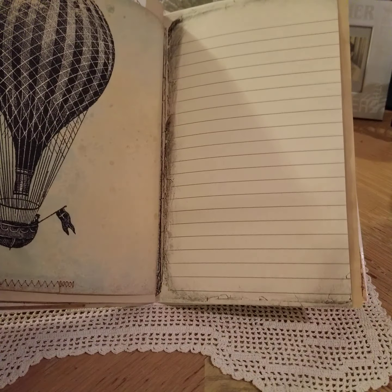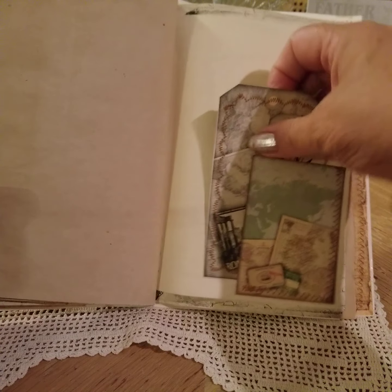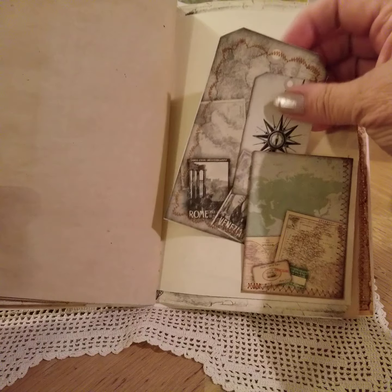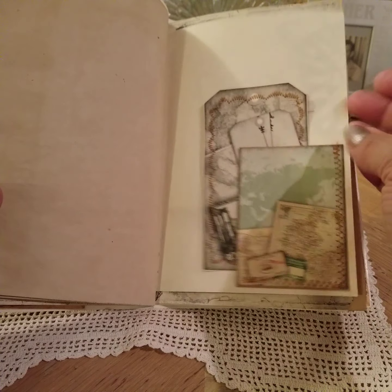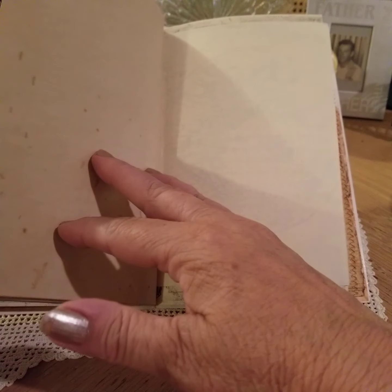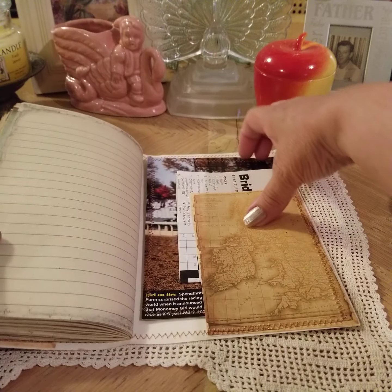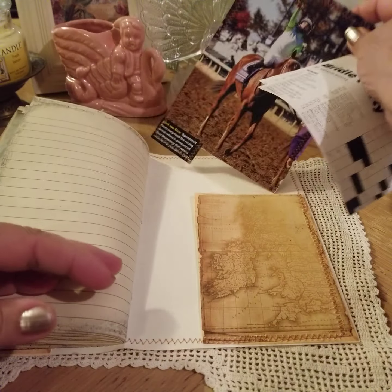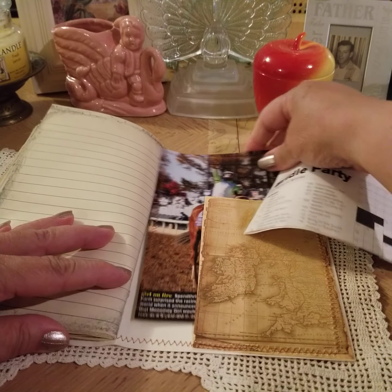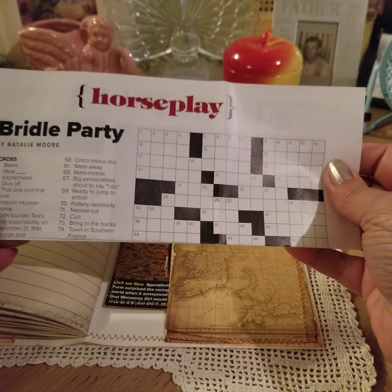There's also a hot air balloon festival that's held out this way every year. So I like the balloons. And then this is another horse that's going to be racing this year. And this is a crossword puzzle. Horseplay.